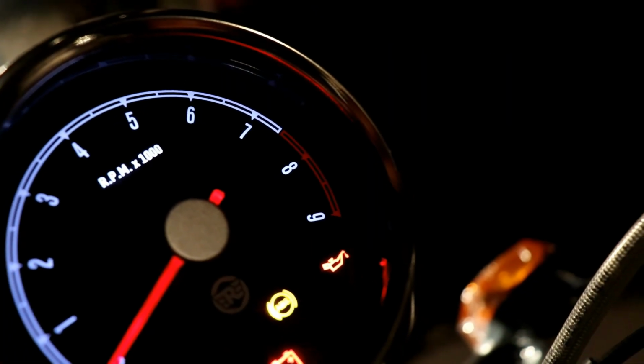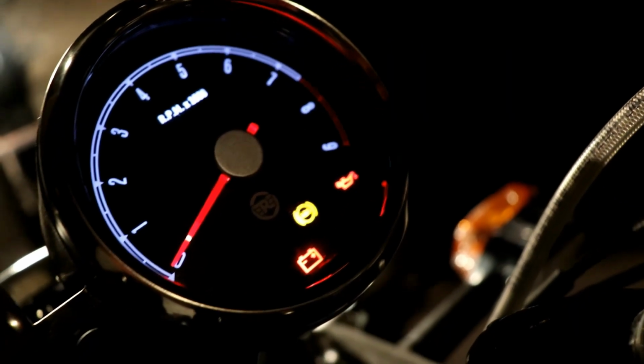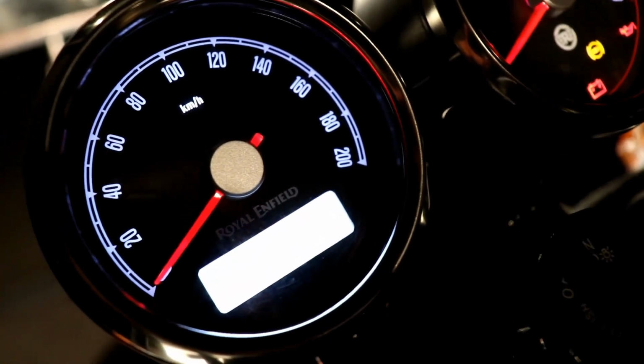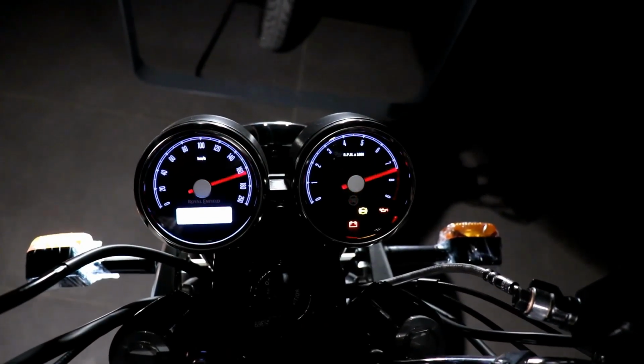And the analog digital instrument cluster is no short of retro and modern blends, with everything that you expect from a modern instrument cluster while retaining those retro looks.